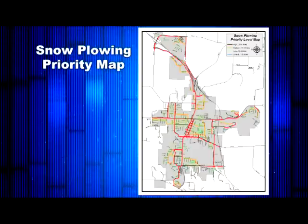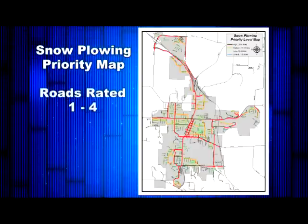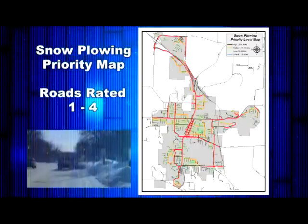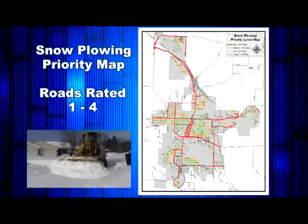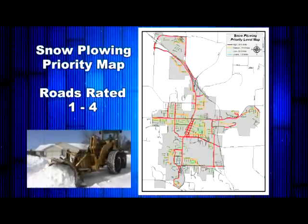We plow the streets based on a priority map. We have our roads rated from 1 to 4. A number 1 street is the highest priority road, like Main Street, and a number 4 road would be like a back cul-de-sac or a dead-end road.